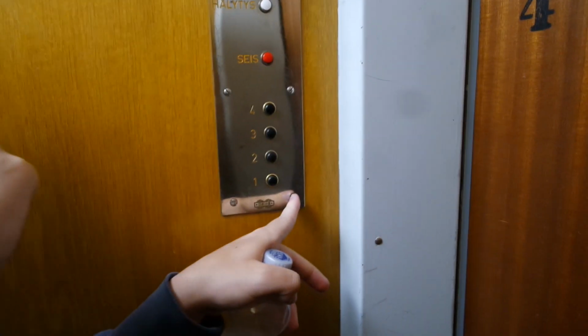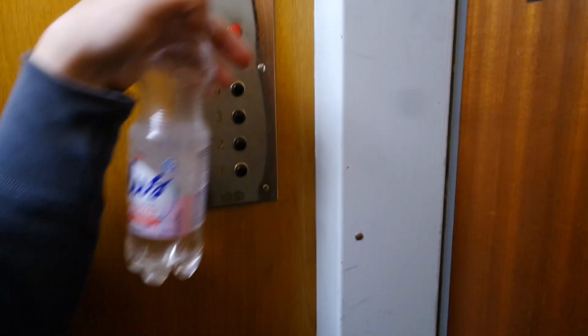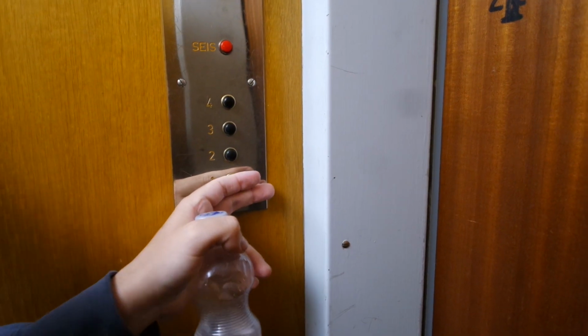Is this also the last MP4 elevator that we're filming in Lauttasaari? Yeah, I think it is. And also, the screw is different. It's a spare part. But the rest are original. Like to the first floor.